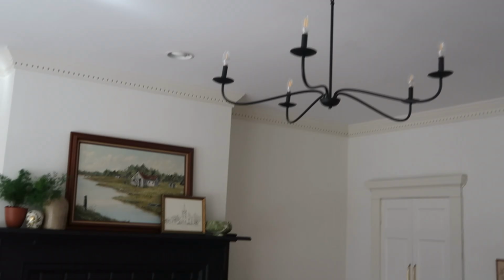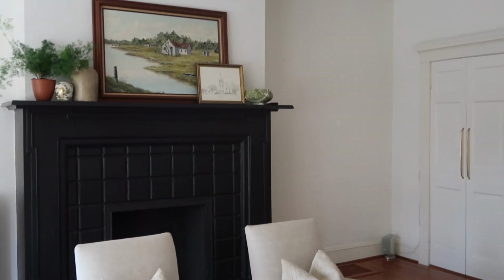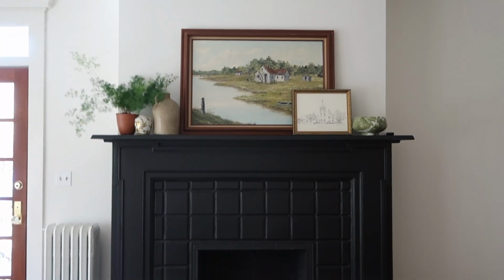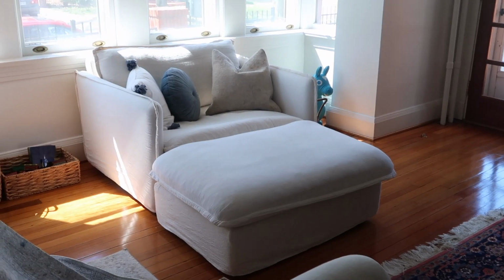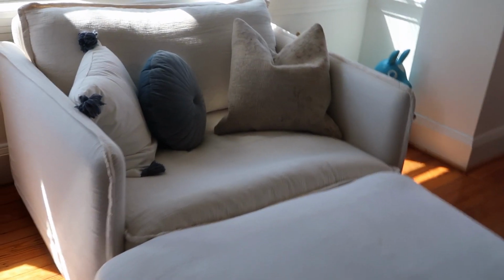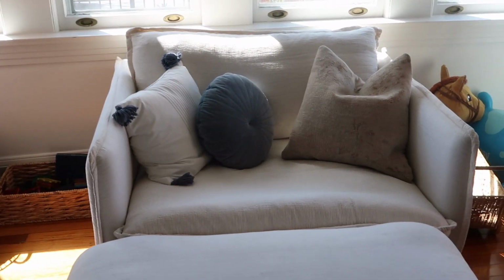I'm trying to get a shot of it so you can see them together. I'm still, like I said, styling. I don't know what I want to have over the fireplace. I have changed it so many times. And then I have this 6-penny chair in here, which I love. I don't know if I'm gonna keep it here. It's just kind of shoved in the corner.